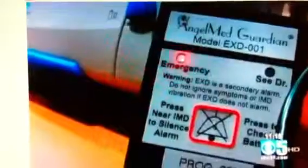That's why cardiologist Stephen Halpern believes in the AngelMed Guardian, a pacemaker-like device that's implanted in the chest. It serves as an early warning system so that patients know when they're about to have a heart attack. Every 30 minutes, you lose about 7.5 to 10% of heart muscle. That's non-retrievable, so the time is critical. The FDA has not approved it yet.